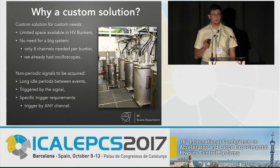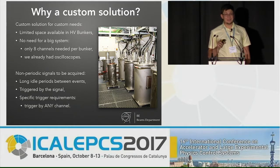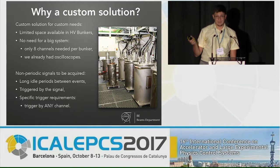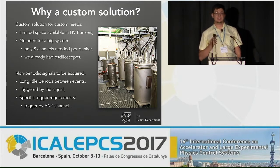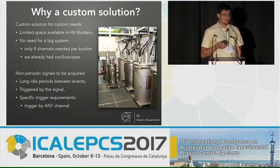The scopes are armed and waiting for the signal to happen. That would be a waste if we had to deploy a full system that is able to do thousands or millions of acquisitions per second, and then doing these acquisitions every cycle like we have it at CERN, in this case. That's why we decided to do something custom.